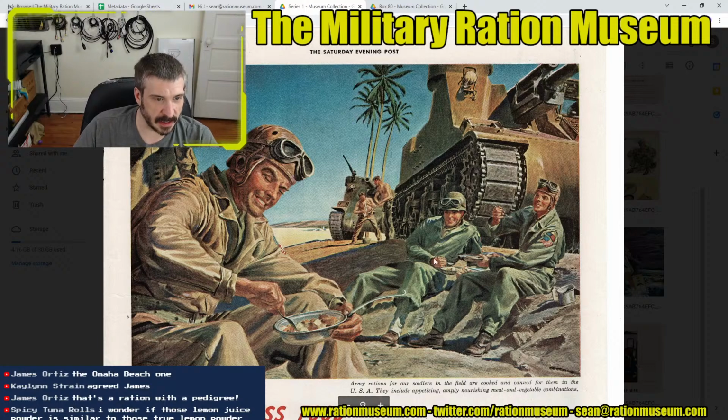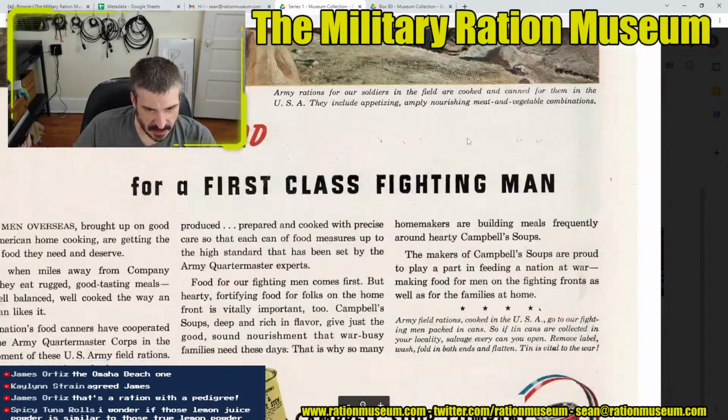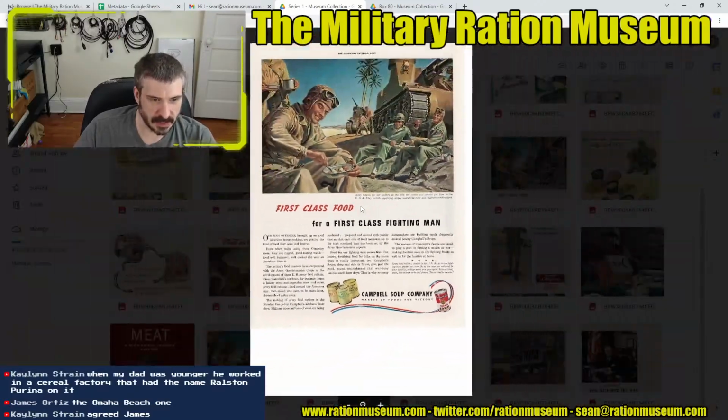So here we got a Northern Africa campaign photo, probably British and American. Let's see. No, just American. Yeah, we got stars and stripes on all their shoulders. Enjoying their sea rations here by the Campbell Soup Company.